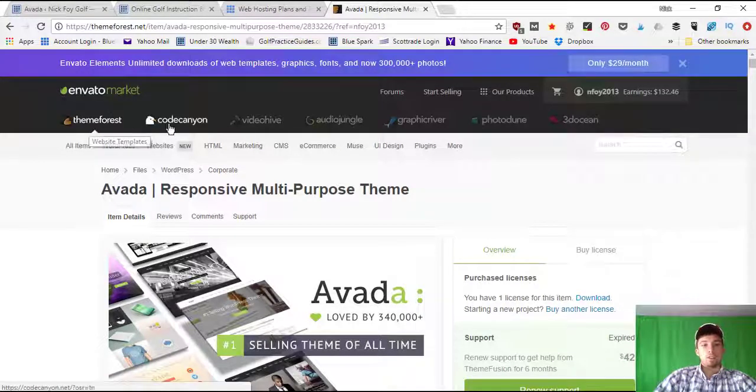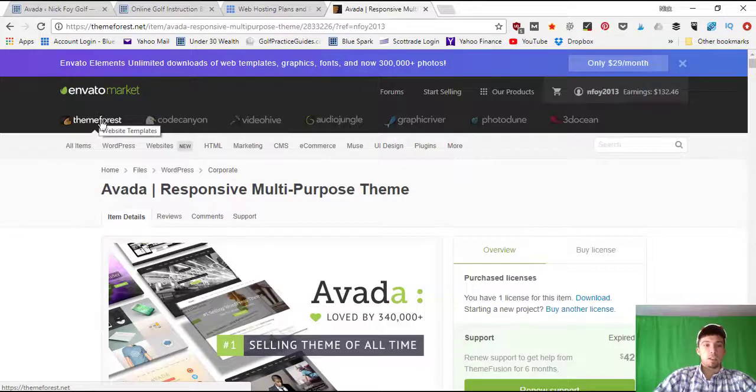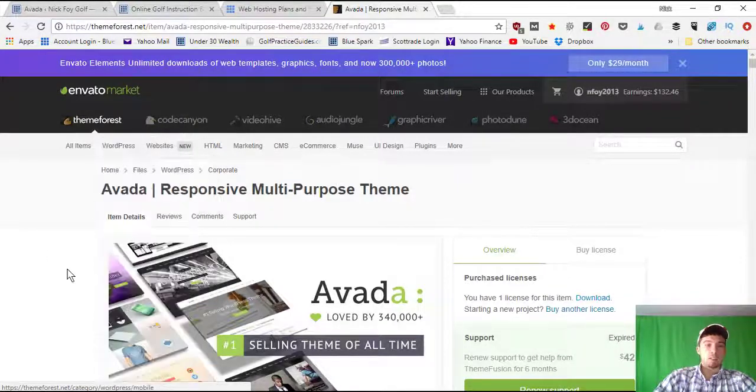And then you've got access to these different marketplaces. So ThemeForest, you know, that's where you can find themes. CodeCanyon's where you can find WordPress plugins for your website. VideoHive, AudioJungle, GraphicRiver. So they've got photos. They've got a lot of different resources here, but ThemeForest is the one where you pick out all these different themes. You can come here under WordPress, popular items, look at all your different options. But the Avada theme is the one I went with.